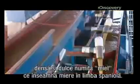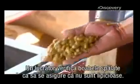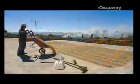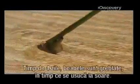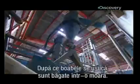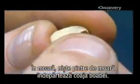Next, the beans bathe in more water, which draws out a thick, sugary substance known as miel, honey in Spanish. The coffee maker then feels the washed beans to make sure they're no longer sticky. The beans then drop into the drying bin below. Workers now lay out the beans to dry in the traditional way, outdoors on a cement patio. For 4 days, they rake over the beans as they dry in the hot sun. At night, they let the beans rest to extract the most flavor. Once the beans are dry, they go into a milling machine. Inside, large stones grind away the parchment-like hull from the bean.